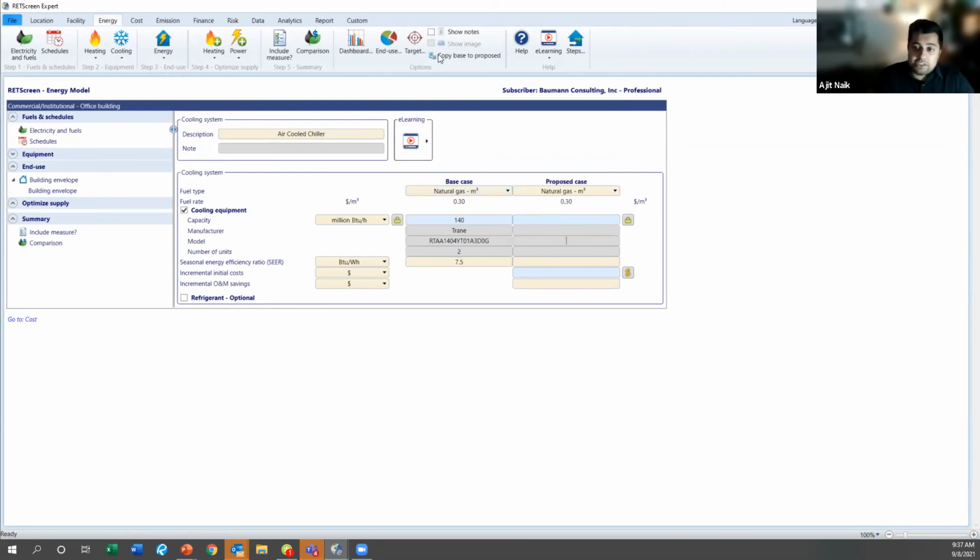In RETScreen, you'll notice that there's always two options: a base case, which represents your existing building as it is today before implementing any upgrades, and a proposed case where you enter the building as you're proposing it's going to be, those ECMs. We typically recommend starting out by putting in the exact same information for both the proposed and baseline case so that the results are exactly the same. Then we will calibrate the energy model to the input data to make sure that it's within that 5 to 10% range before we go in and test our actual ECMs.